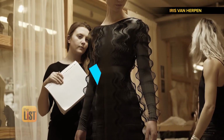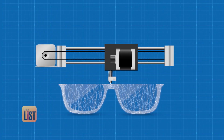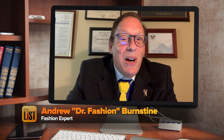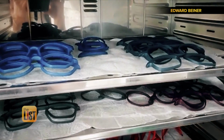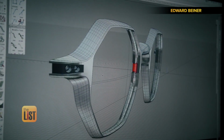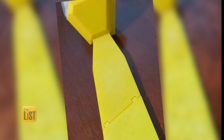3D printed clothing? Check. 3D printed jewelry? Check. Finally, 3D printed fashion accessories. These cool blue glasses I'm wearing are from eyeglass designer Edward Beiner. Andrew Bernstein, Dr. Fashion, is a huge fan of these lightweight 3D printed glasses that can be customized in any imaginable color or style. He also says to keep an eye out for 3D printed ties like the one he's wearing that can be made in just a few hours and are flexible and durable.